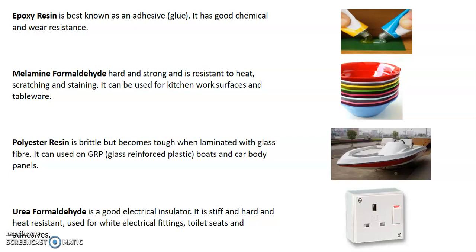Now you'll see this in things like boats, so they need to be lightweight. They've also got lots of different changes in shape, very difficult to make from pieces of plastic or other materials, but very easy to be moulded into those shapes. So it's excellent for that. Car bodies, dead simple to make for panels, and like I said, very lightweight and very mouldable. But it has to be laminated.